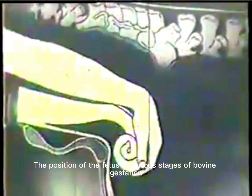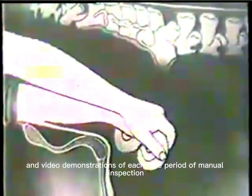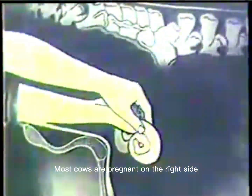The position of the fetus at various stages of bovine gestation, and video demonstrations of each time period of manual inspection. The first thing we see is an empty uterine horn. Most cows are pregnant on the right side.